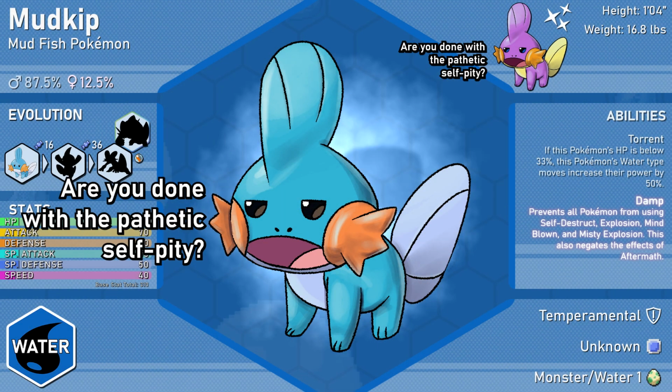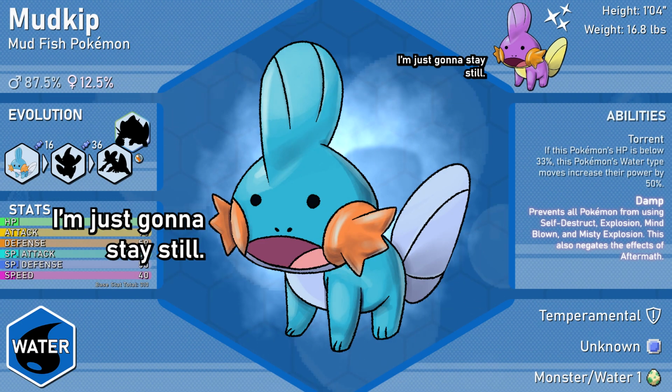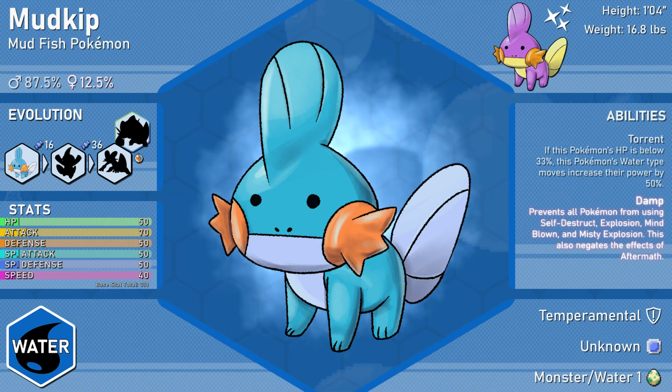Are you done with the pathetic self-position? I'm just gonna stay still. Now, if you look at Mudkip's hold on a sec.